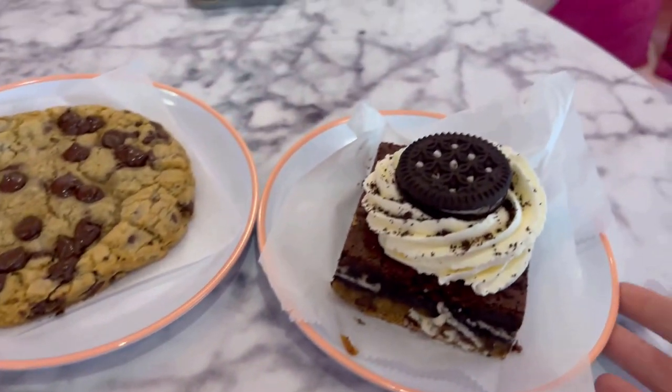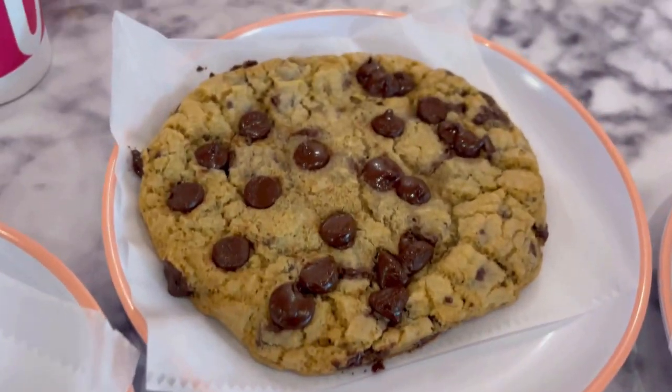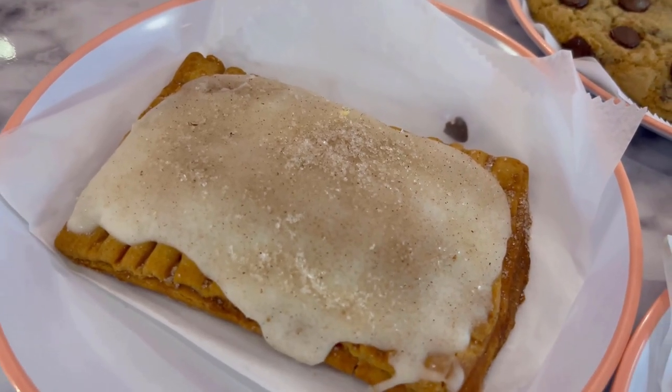S'mores cookie, slutty brownie, chocolate chip cookie, and that cinnamon Pop Tart.